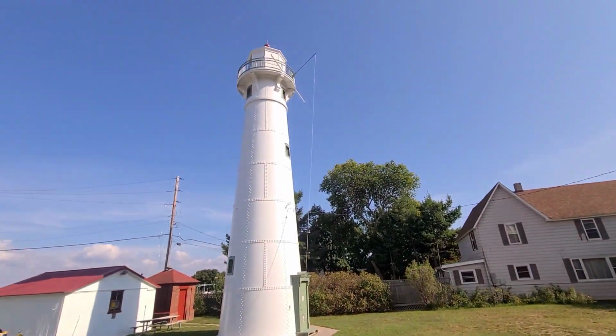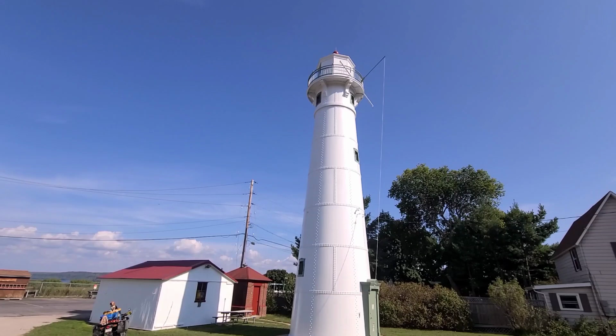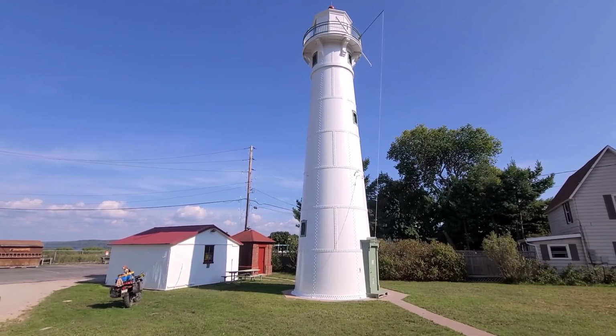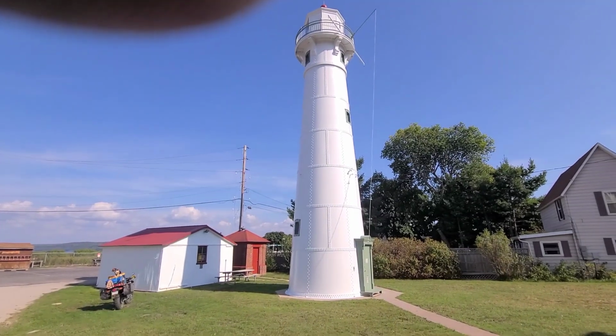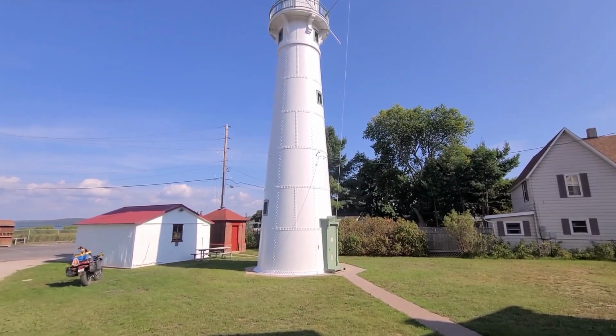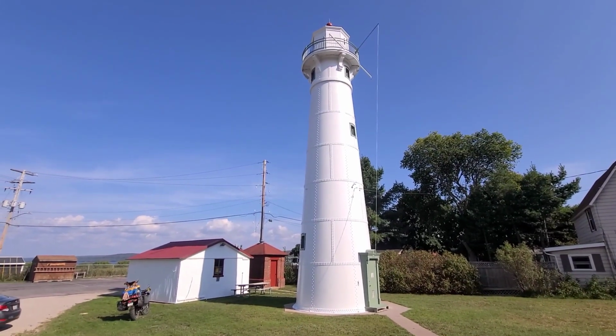Yeah, this is it. Fully restored. Not much of a challenge to show you. Maybe that's why I shied away from it too. I was like, that is too easy. I don't have to go down 13 miles of dirt road or get in a boat and go 40 miles out into Lake Superior to show it to you. That's too easy.